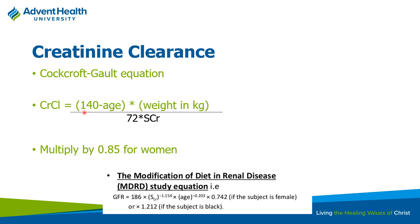Remember, why do we multiply by 0.85 for female patients? Yeah, on average, they have less muscle mass than male patients, and so that's why we adjust it for that. But again, there are a lot of different equations out there. For instance, you might run into something like an MDRD equation, and this was modeled such that they actually factored in if the patient was black or not, right? That played a role in determining how well this model could predict creatinine clearance and GFR. So be aware of what calculation you're using in terms of what you're using for your drug dosing.